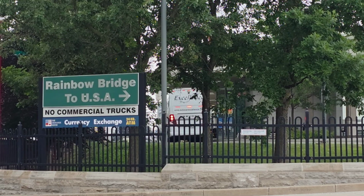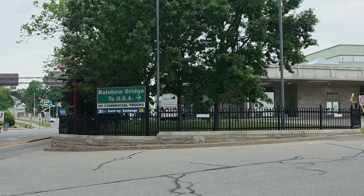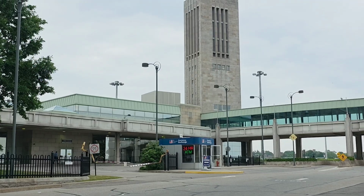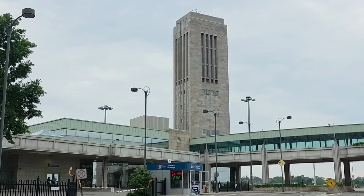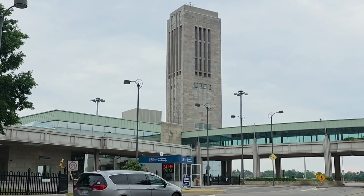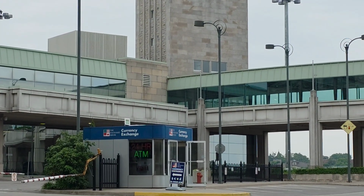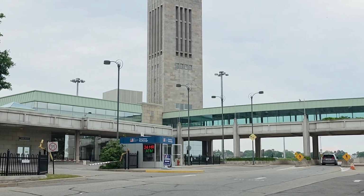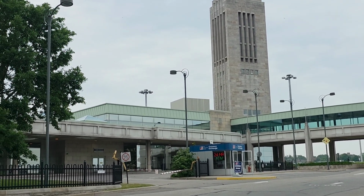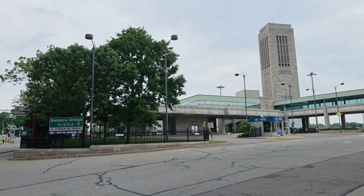Another famous spot where Marilyn Monroe did some of the film was right here at the Rainbow Bridge crossing. And in one part of the movie, she actually escapes from her husband and hides out right in that tower there. And in the movie, that was known as the Bell Tower. And she hid out right at the bottom. And Marilyn Monroe did have a chance to look around the city when she was filming the first Technicolor movie in Canada.